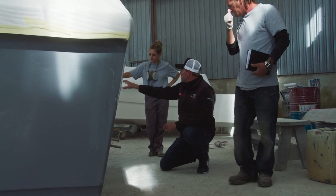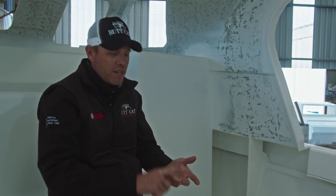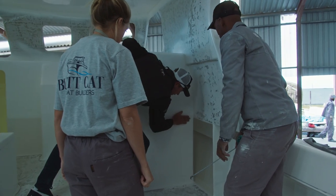Brand new 300 Yamaha built-in steering V6s, Helm Master upstairs, downstairs, flybridge upstairs, packed, full Garmin system.